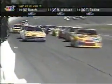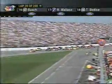Ward Burton riding the rim in that cat car toward the back of the pack, trying to make some moves forward.